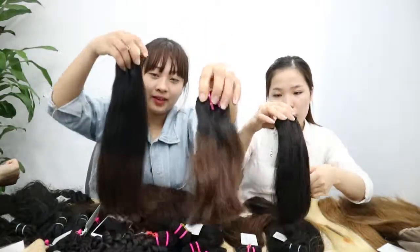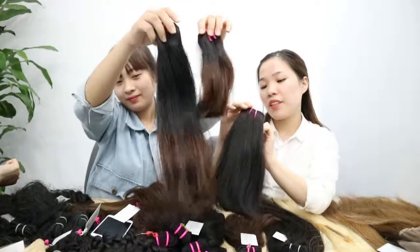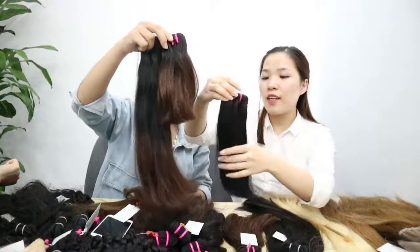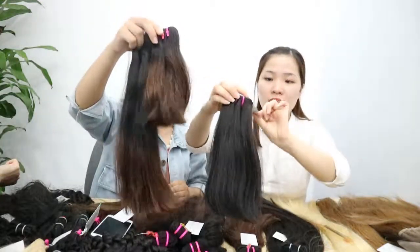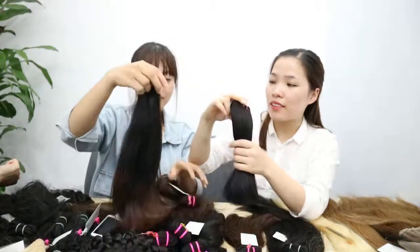Okay, this one. 8 inches and 16 inches. And this one is 10. Yeah, I'll just take this one. I think I want to show you this one. That's 10 inches, double straight hair.